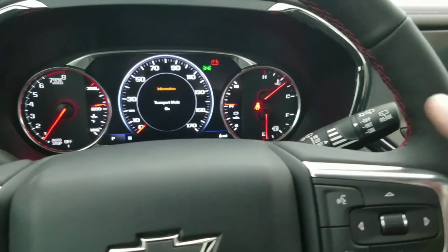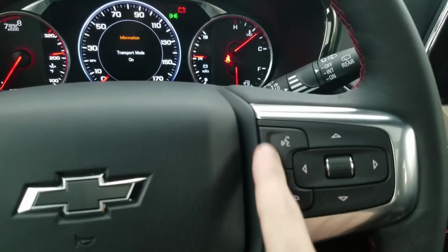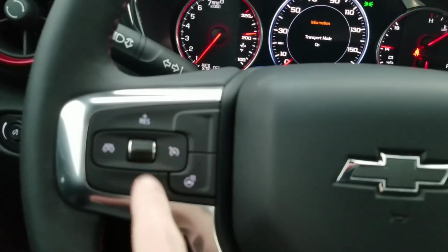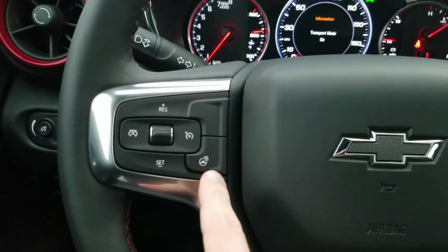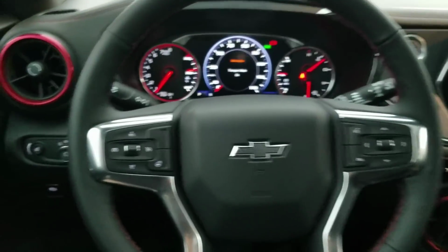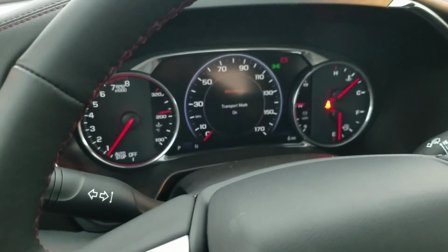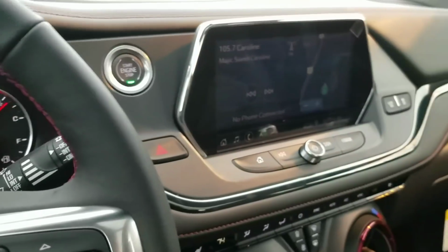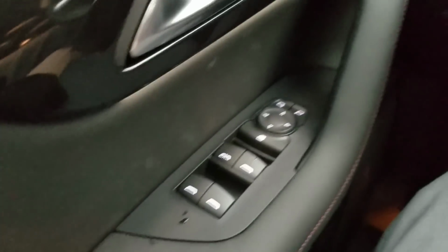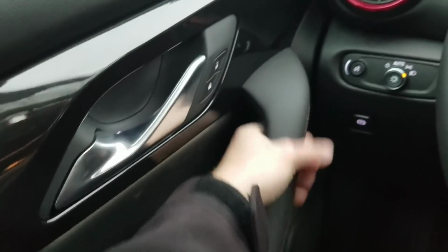And to change all the information when it's out of transport mode, you can go right here with these buttons here to control what shows there. Bluetooth, hands-free, and your cruise control, and it does have the heated steering wheel. Steering wheel looks like it's straight out of the 2019 Silverado. Your automatic light controls over on this side, and this one will change your instrument panel, your radio, the brightness, depending on how bright you want that or not, and your electronic park brake is there as well. Power locks, windows, mirrors, just like on all the rest of the Chevy vehicles.